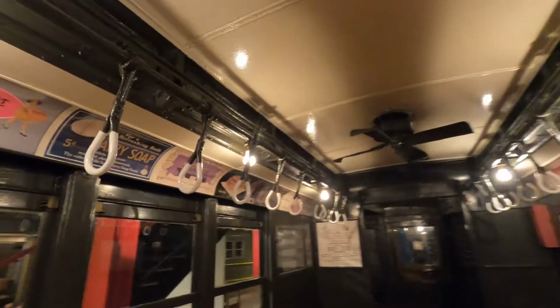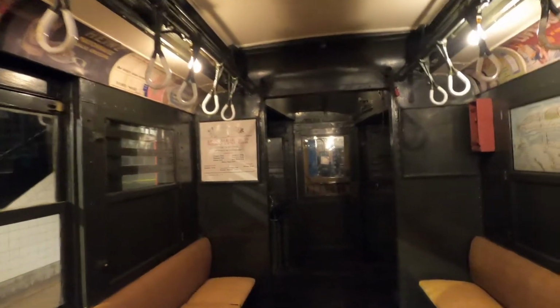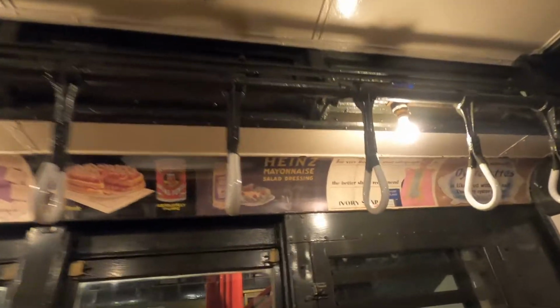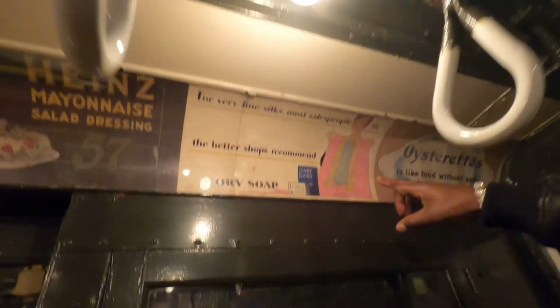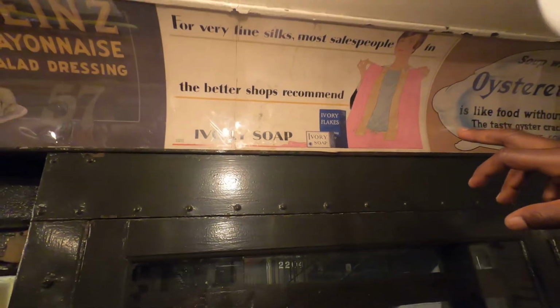It's giving me a vibe like Magic School Bus. It can turn into a boat if you need it. Wow, this train is technically over 100 years old, you know? It's a submarine. Whoa, this is crazy. Oh, look, they got Heinz mayonnaise. Look at the Ivory soap, guys. Oh, cool. Is it like soap powder? Or they got Ivory Flakes for your detergent. Oh, that's awesome.